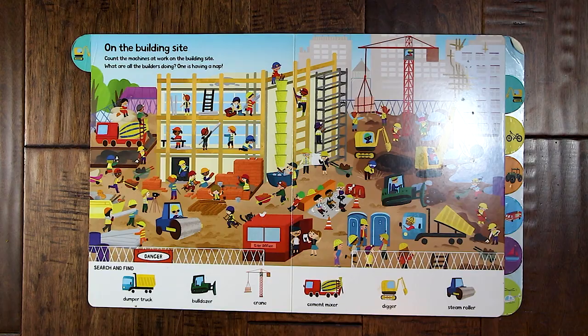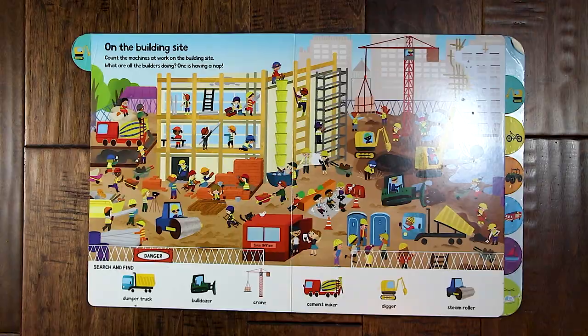I also like how it kind of teaches some of the words, so as you're going through it, you can learn what a dump truck is, a bulldozer, a crane. They call it a dumper truck, which you may think that's a little weird, but Campbell is a UK publisher, so there's a few words in here, like buggy instead of stroller, and I think lorry is in here later. It's different if you're from North America, but whatever, that's fun too.